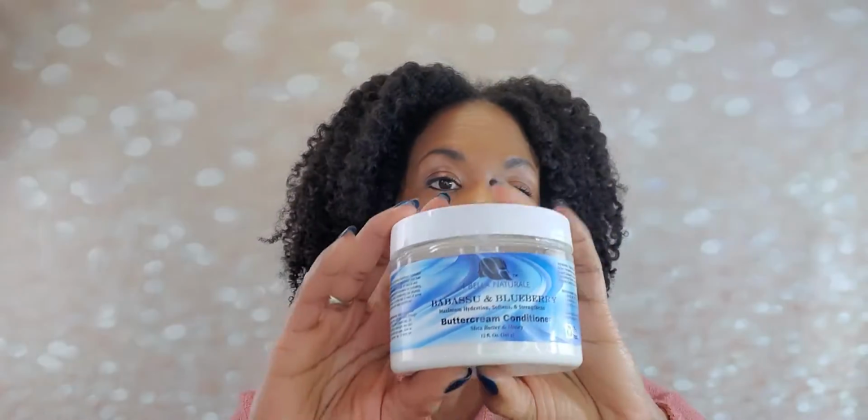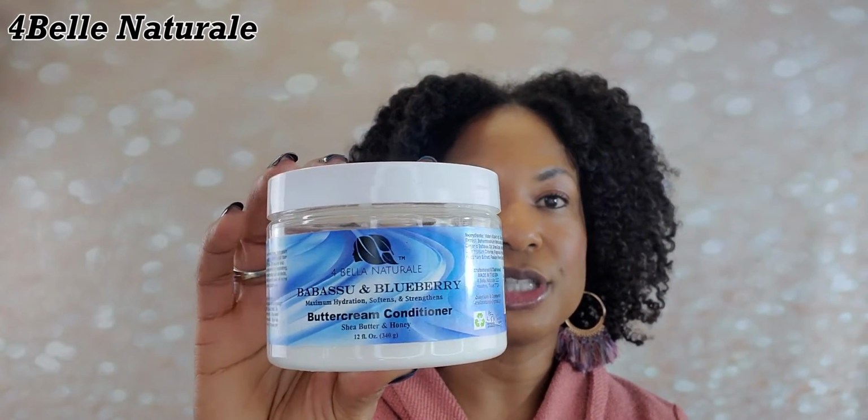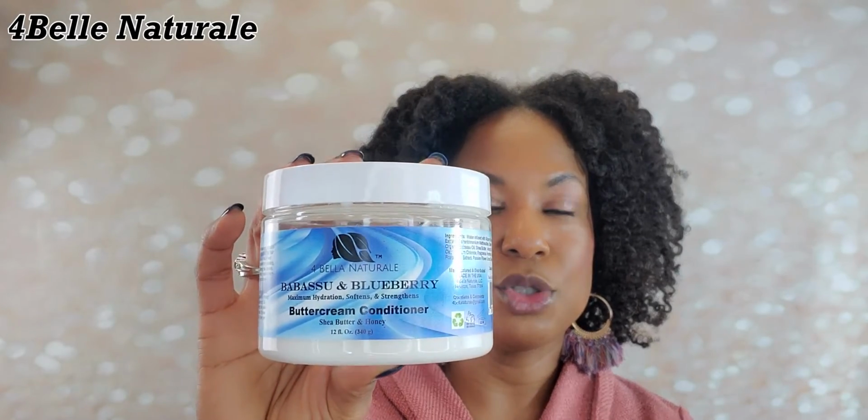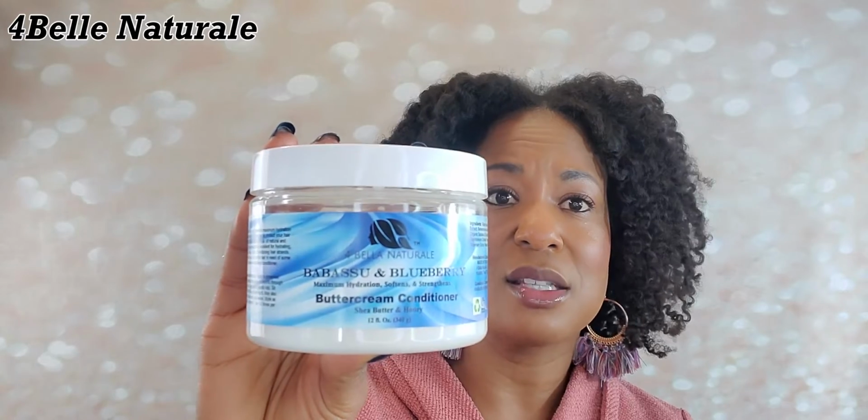Here is Belle Natural, their Babassu and Blueberry Buttercream Conditioner. I did a video showing you this one on the channel a few weeks ago. I'd had it a while, used it, and it just made me fan myself. I was so surprised I'd had something in this line that was this good that I had not used. This stuff is awesome. Several of you came onto that video and said that you tried their Shebe one, and several others got named in the comment section that people said were excellent as well.